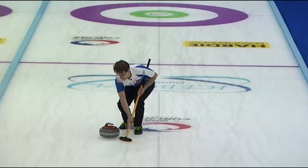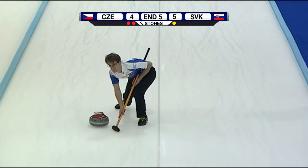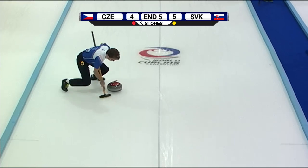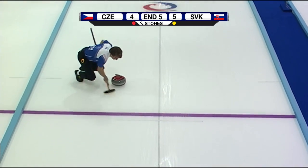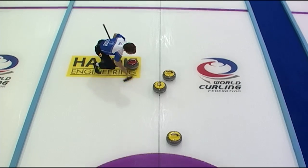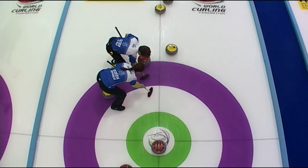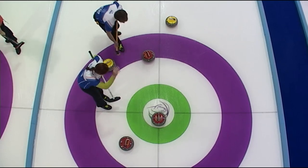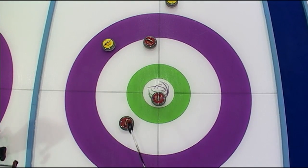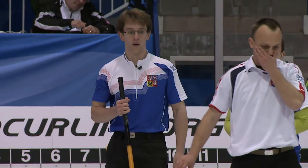It's the third time that Tomas Pell gets to play an out and draw here. It's really good as a player when you get to play the same shot just over and over again. Gives you a great feeling of the ice. This one looks like it's going to be good as well. Just need to outcount the top yellow, and he will, which is a great shot because it's not easy for Slovakia to save themselves with a draw.